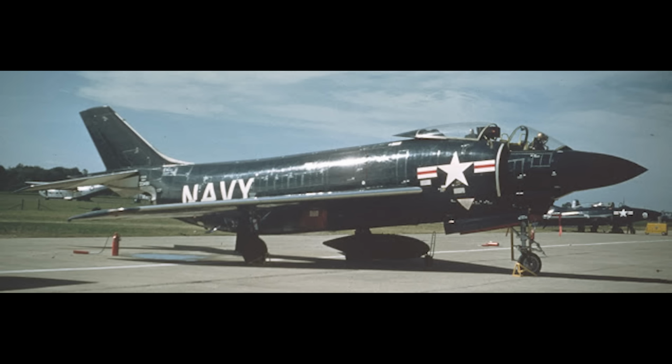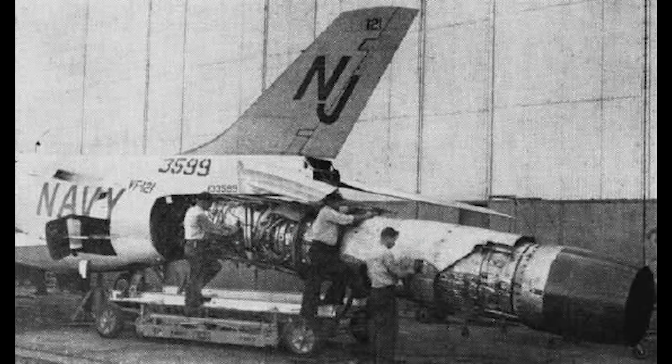Fortunately for McDonnell, they had earned themselves a lifeline in this blighted program. In the aftermath of the first prototype's first crash in August 1952, the Navy had finally allowed Mac Air to design an alternative version of the Demon powered by the J-71. This process was completed in the middle of 1953.